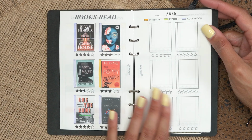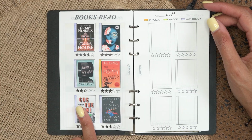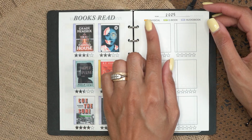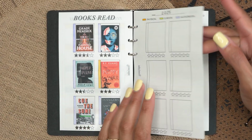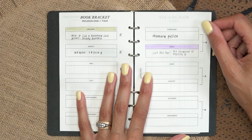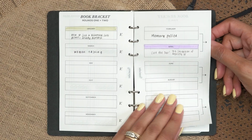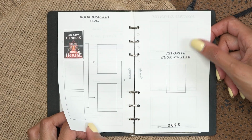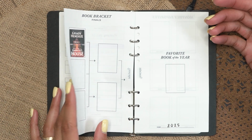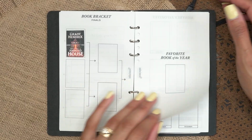So here's this fun little page of books read. I have a rating for each. I print out the cover, and then the little stripe down the side indicates whether it's a physical, ebook or audiobook. Lots of blankness. This is usually more fun. This is the book bracket where I pick favorites out of every month, and then it trickles down to my favorite book of the year, but I'm barely reading 1 or 2 books a month. Maybe, usually it's just 1. So that's been a little annoying.